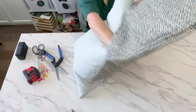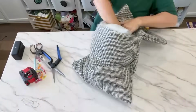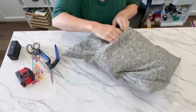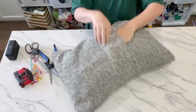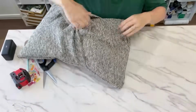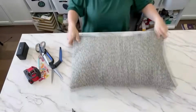This is really one of the easiest types of pillows to make because once you're done with the stitching, you can put the pillow right in. The disadvantage of that is you can't flip it on the other side if you ever wanted to, because sometimes it's nice to have a double-sided pillow. So this is just one simple way to make a pillow, and I love how it turned out.